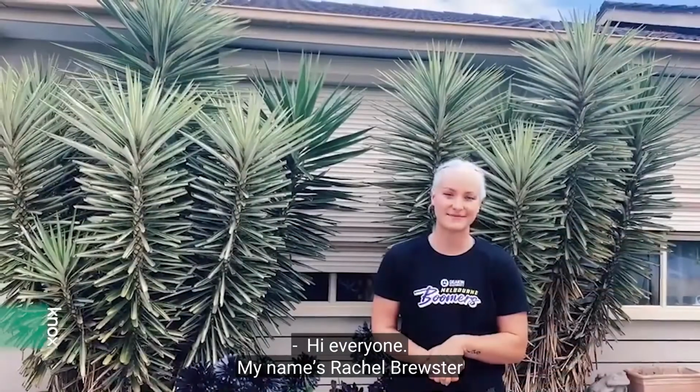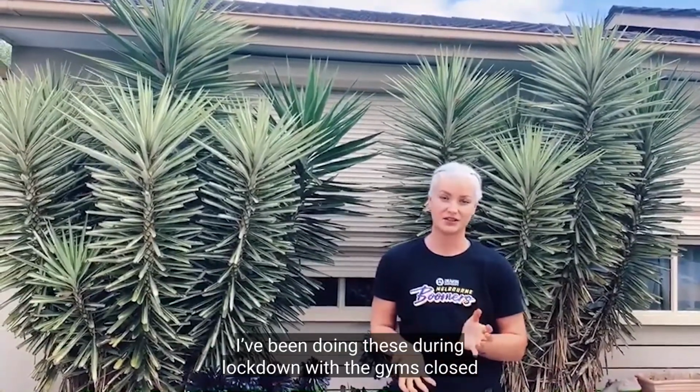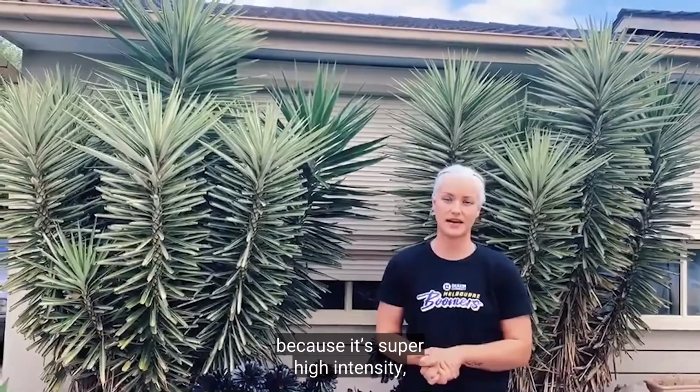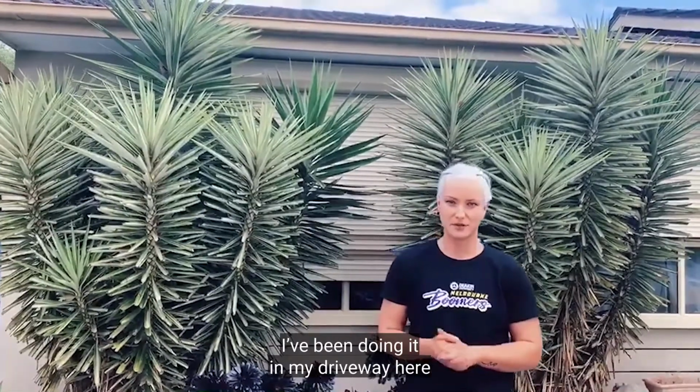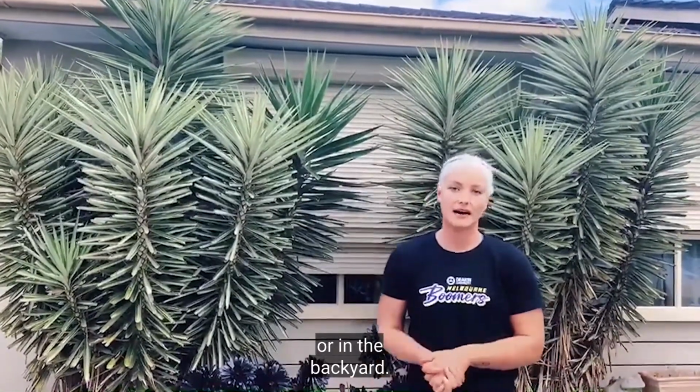Hi everyone, my name's Rachel Brewster and I'm going to take you through an interval circuit session. I've been loving doing these during lockdown with the gyms closed because it's super high intensity, it's really good for body weight, strength and cardio, and you can do it in a pretty small space. I've been doing it just in my driveway here or in the backyard.